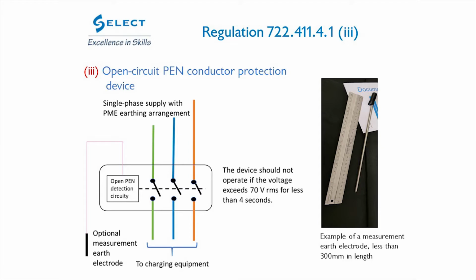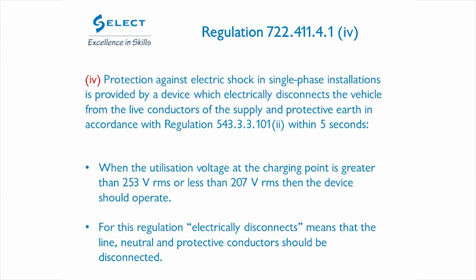Where indent 3 applies, the measurement earth electrode shall be placed outside the resistance area of any parallel earth that may exist, for example where a buried metallic pipe is bonded to the main earthing terminal, and outside the resistance area of any other earth electrodes. Where buried in the ground, a protective conductor connecting to an earth electrode for the purposes of indent 2 or 3 shall have a cross-sectional area not less than stated in Table 54.1 in BS 7671:2018.